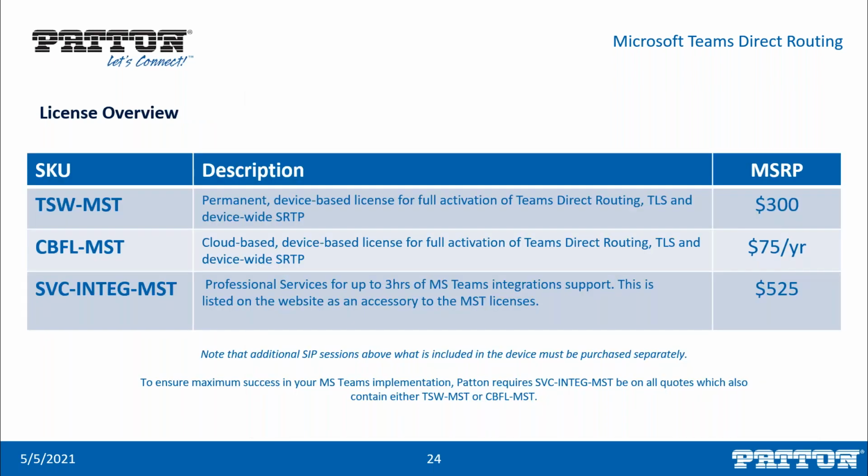All right, and then here's a little bit about our MSRP or list pricing on these licenses. What you'll find out, and what we were really happy to discover, is that we sit in a really great place cost-wise in the marketplace for these licenses. So we're really excited that not only do we have the differentiator of the simplicity of integrating Teams on a Patton device, we're also really price competitive. And so we're really excited for all of you to be able to run with these.